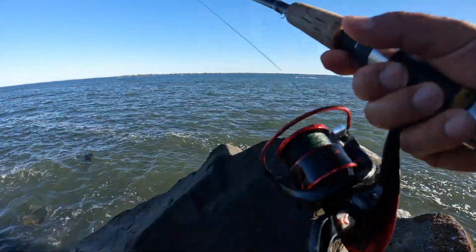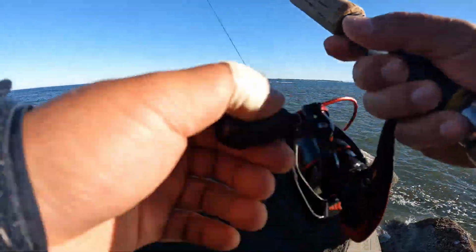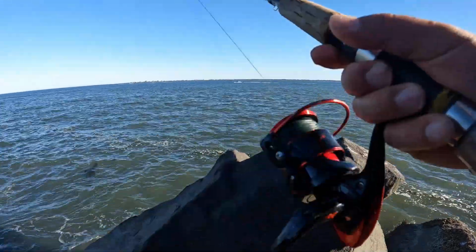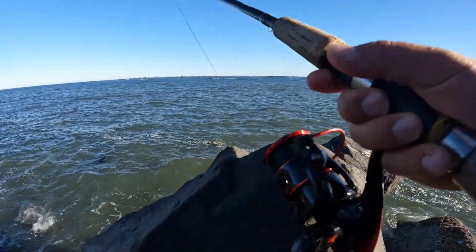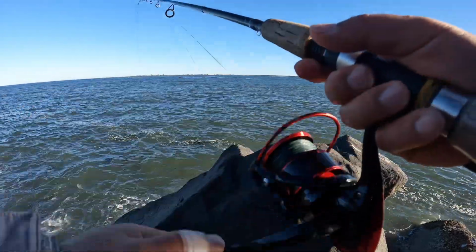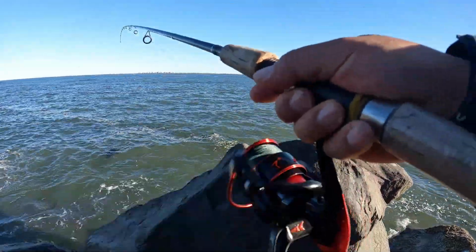If you feel it, it will just bang bang bang, super strong. You are not going to miss that bite. And once you feel that bang bang bang, you set the hook immediately. Don't wait, set the hook immediately or you will lose the fish pretty quick. That's how I do it for rockfish.